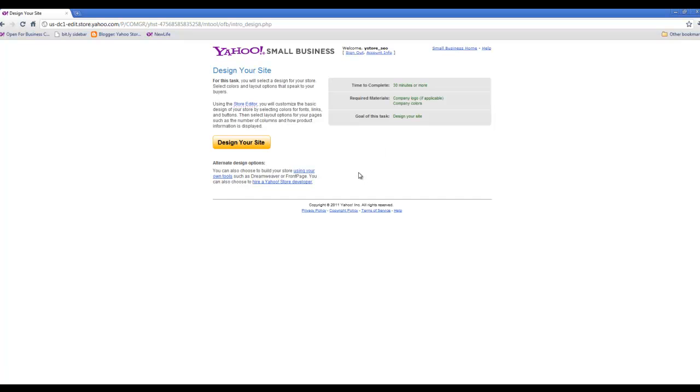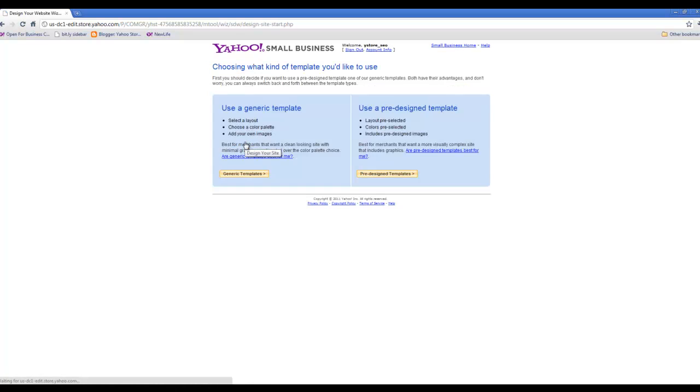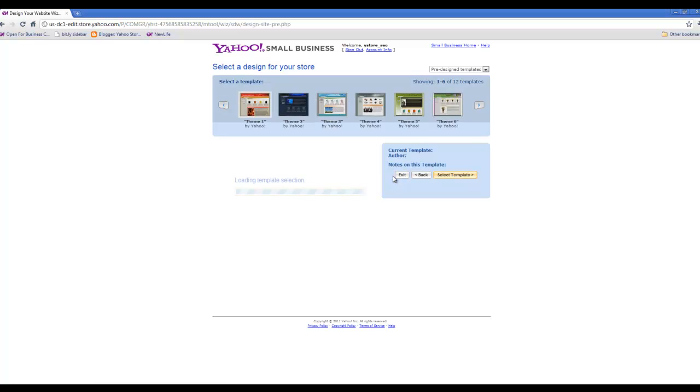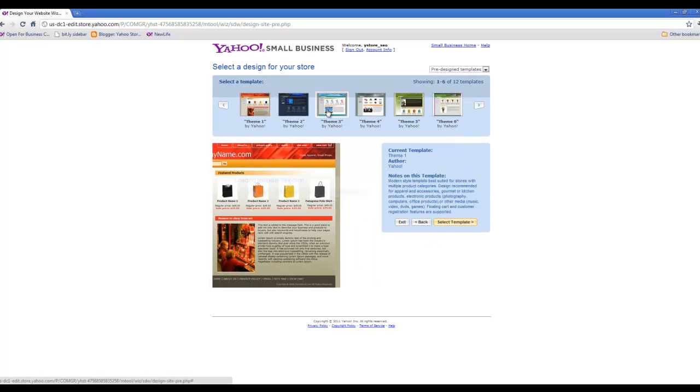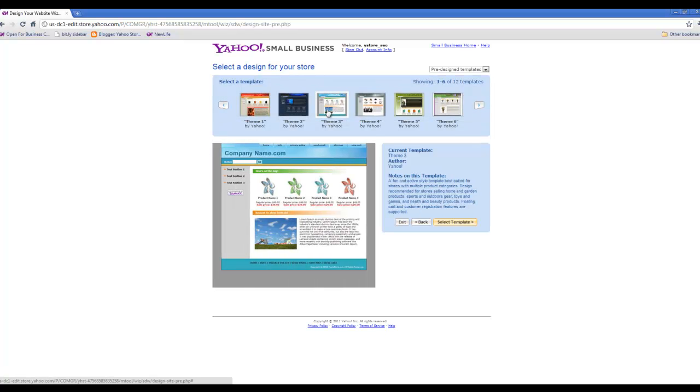So we click on the design wizard, click on design your site. And here we choose, remember, the generic or pre-design. Now, the pre-designed templates, I'm going to be completely honest with you, I really don't like these a whole lot when it comes to the Yahoo Store. There's not that much room to play with them.